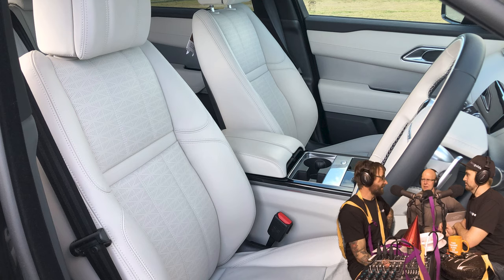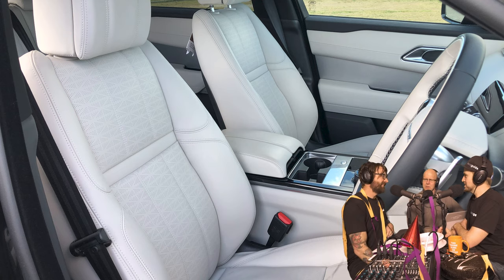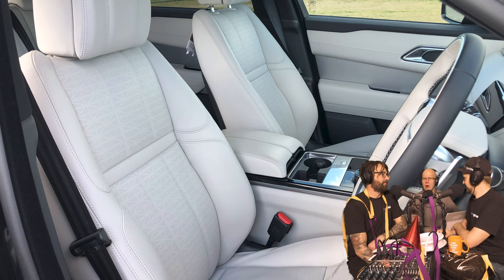I think diesel as a fuel really suits Land Rover as well. Obviously for its heritage, but you pull up and there's a Range Rover beside you, and it kind of suits that toughness about it. And a V6 too, so very good.